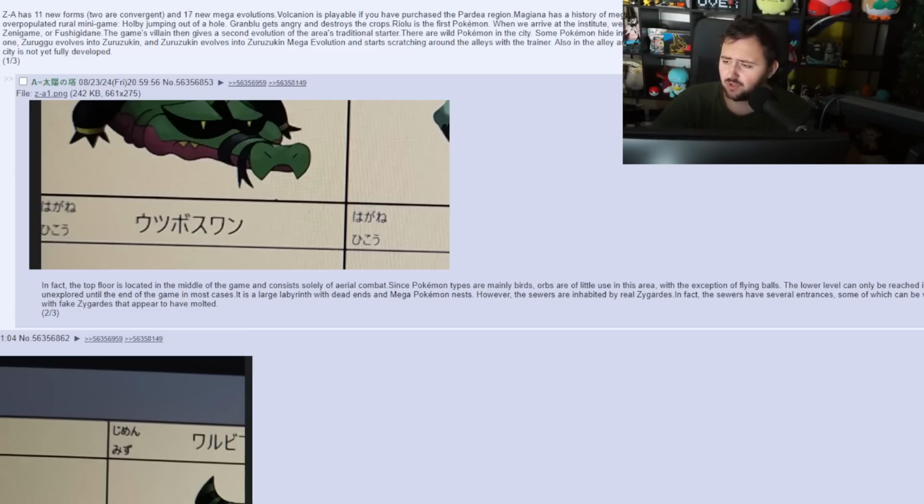The Yancy is the only Pokemon that can use Tennis, Rasta, Latios, Latias, and Latius. First overpopulated rural minigame. Holby jumping out of a hole. Granblue gets angry and destroys the crops. Riolu is the first Pokemon. When we arrive at the Institute, we meet a teacher. This feels like it's written by somebody who either doesn't know English properly, or has been huffing something. Either way, he has blonde hair and wears a green dress.